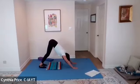Okay, so whatever spine lengthening posture you have chosen, turn your attention to the wisdom of your breath. Right? Inhale through your nose. Exhale through your nose. Okay, pay attention to the pathway of the breath. Two more.